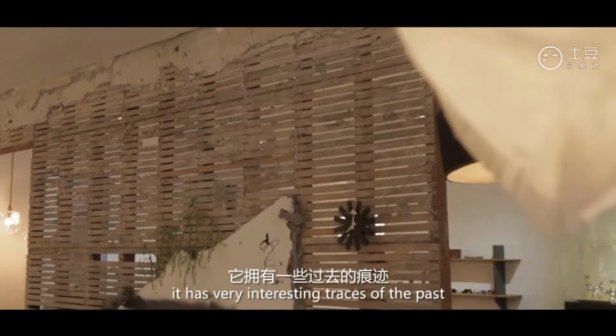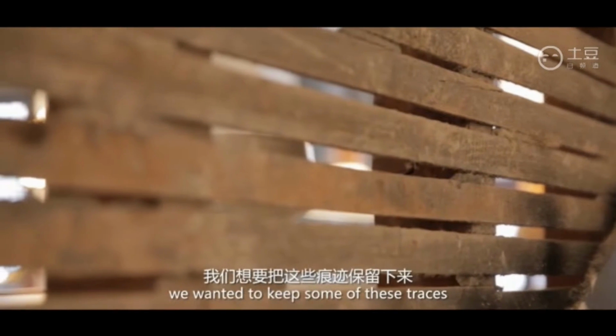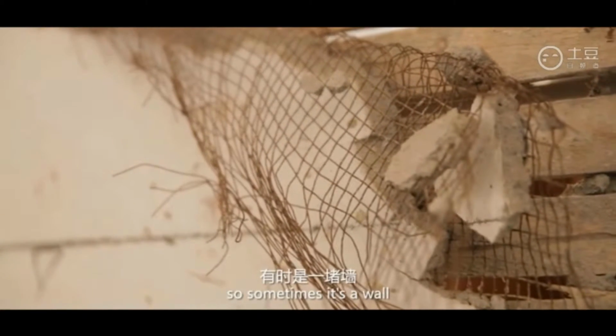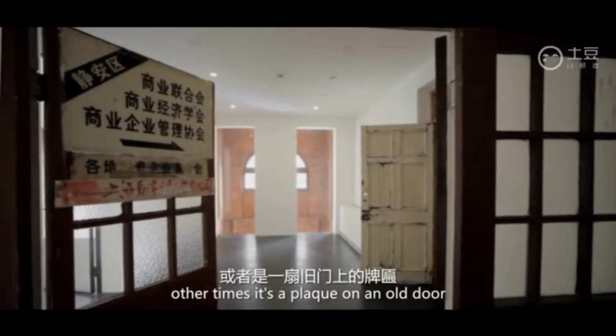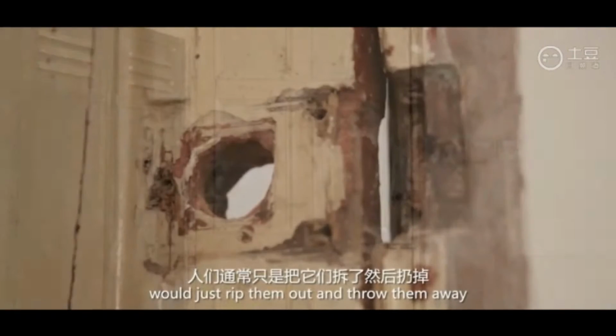and we realize it has really interesting traces of the past. We wanted to keep some of these traces. So sometimes it's a wall, other times it's a plaque on an old door. Very often, I think in most projects, people will just rip them out and throw them away.